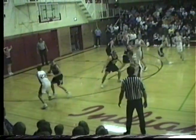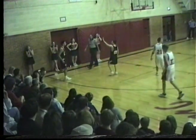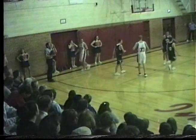Greg Meyer at the top of the key looking. Backdoor pass. Deflected by Woofter. Tried to save it. He couldn't, out of bounds. Hoxie will still have it. Michael Sadler back into the Colby lineup. Justin Schwanke sits down.